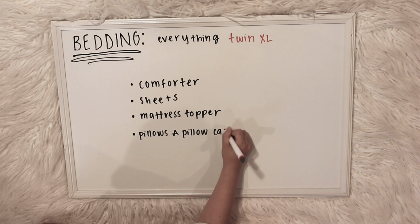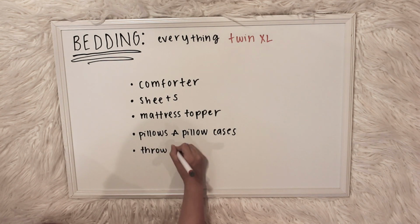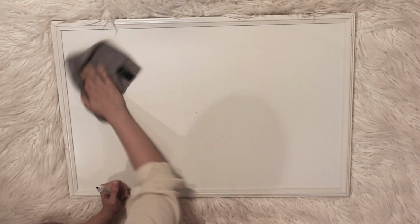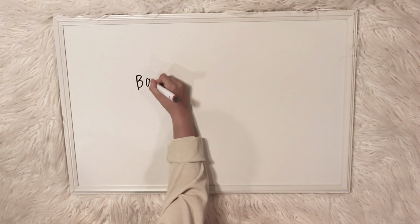And then pillows and pillowcases. And then you can have a throw blanket if you want. I usually sleep on top of the comforter, so a throw blanket is sort of essential.